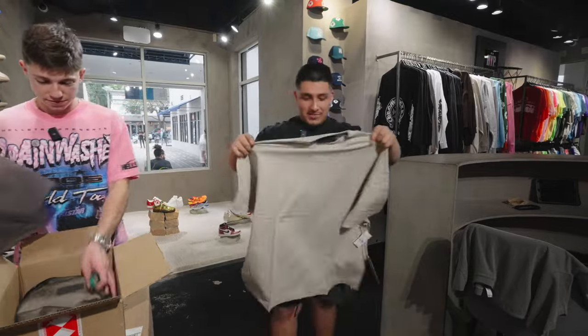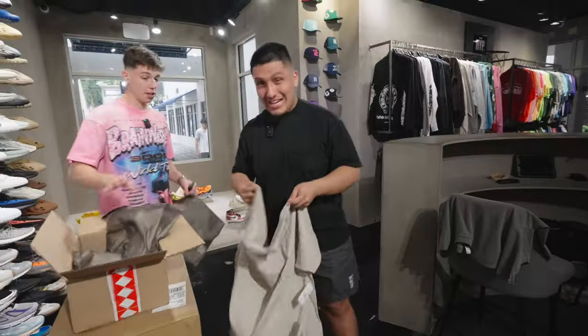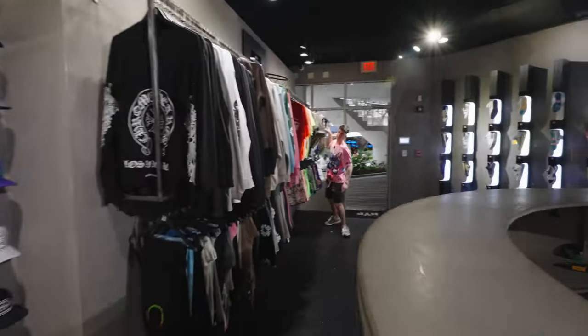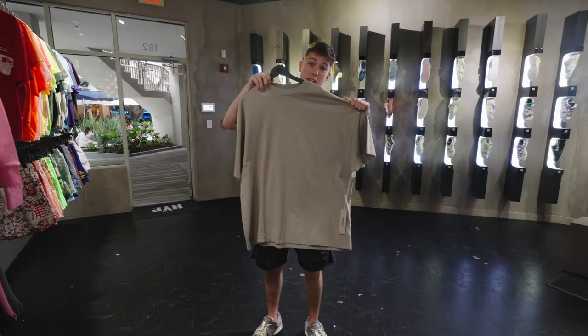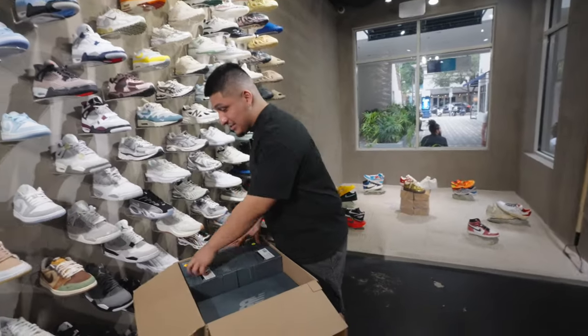You guys see this? You see how big it is on me? Guess the size. This is a small. Yeah, that's ridiculous. Imagine a large. I have a large. I'll show you a large. Bro, look at this large, bro. I actually pointed out the other day, because we try to keep, for the most part, everything looking clean and the same, and I'm like, why is this out? Like, this is huge. This is a large. I wear a large in t-shirts.